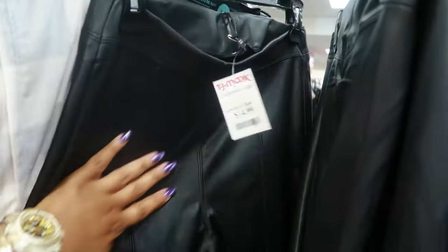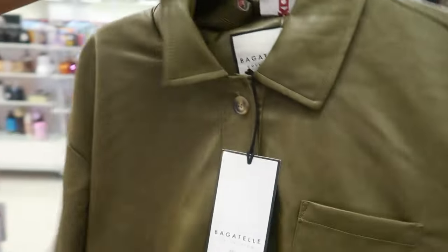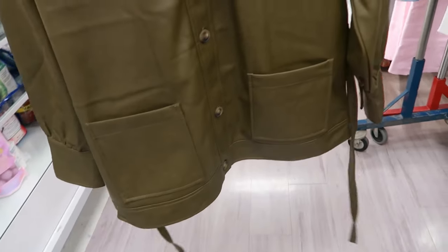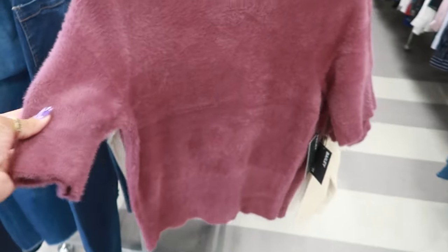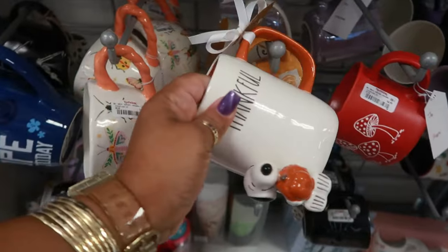And some faux leather leggings. Those are going up to a size 15 for $15. Nine West, this is $20. And what is this? Bagatelle, little green leather-like jacket for $40. And it has the belt for the waist. Another Bailey 44 for $17, just like the white one. Thankful with Snoopy, that's $13.